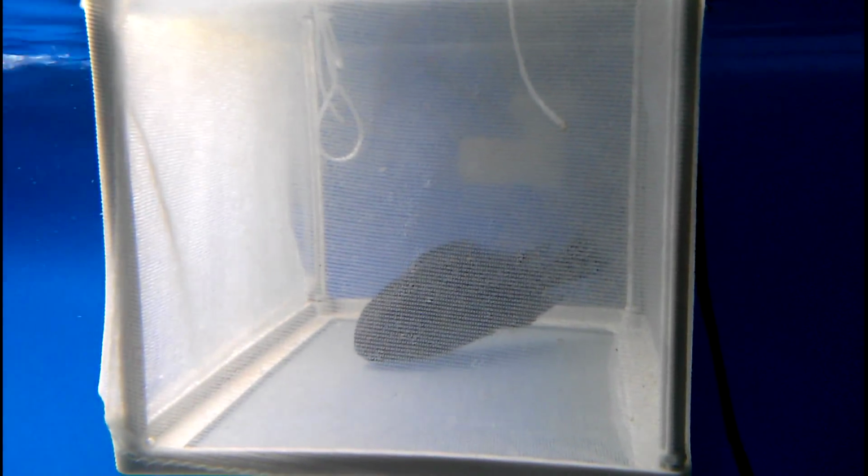So I put him in one of these, and he's been in here for, I'd say, going on 2 weeks now, and I've been using API Pond Stressed Pimafix, and it's actually done a pretty amazing job, which is why I like this stuff.